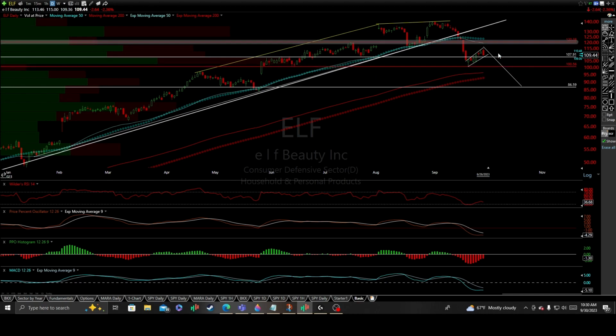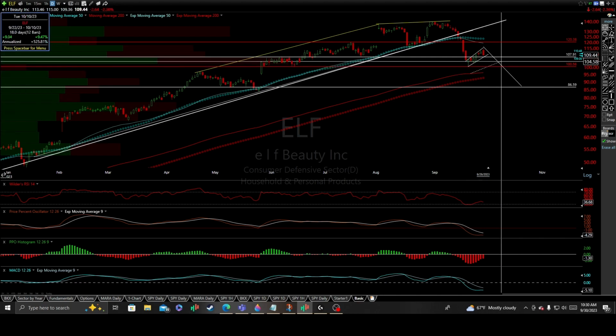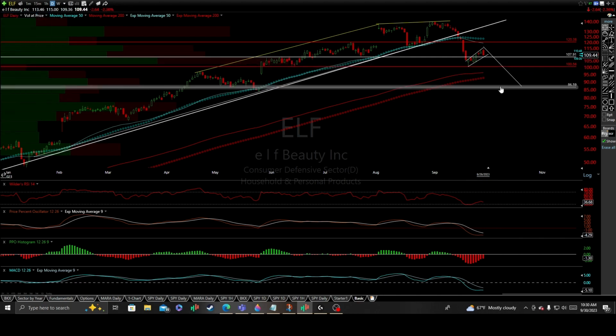So I believe the 105.56, if we go on to rechallenge it, that will be the ultimate moment of all critical inflection points for Elf Beauty. And again, if we take that level out, volume price profile, 200 exponential moving average, we're going to see a waterfall sell-off of an event, in my opinion.